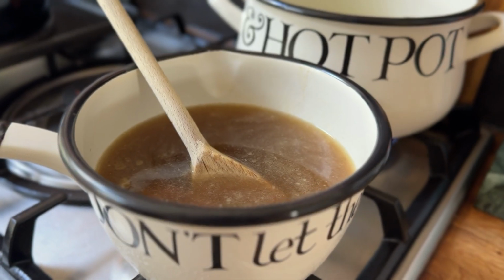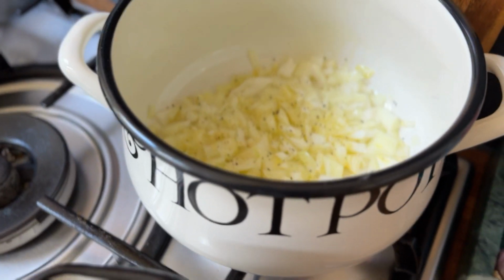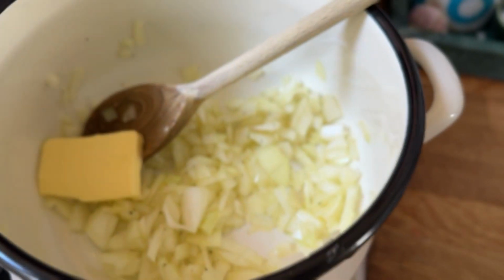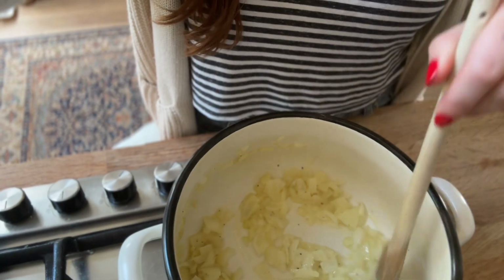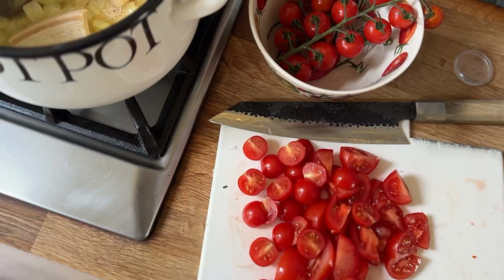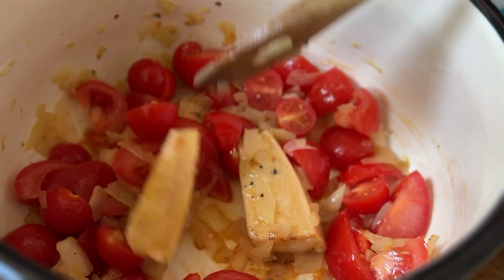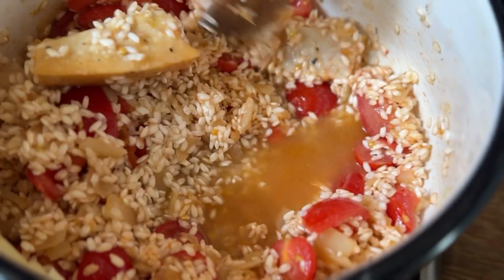So now I'm moving on to dinner. My husband's done the short ribs and I'm going to prepare a cheese and tomato risotto to go alongside it. So I've got some frozen homemade chicken stock from the freezer there, and I am just gently frying off some onions in olive oil and loads of butter, salt and pepper. While they soften, I'm going to chop up my tomatoes and chuck in some frozen parmesan rinds. You should always save these because they add so much flavour.